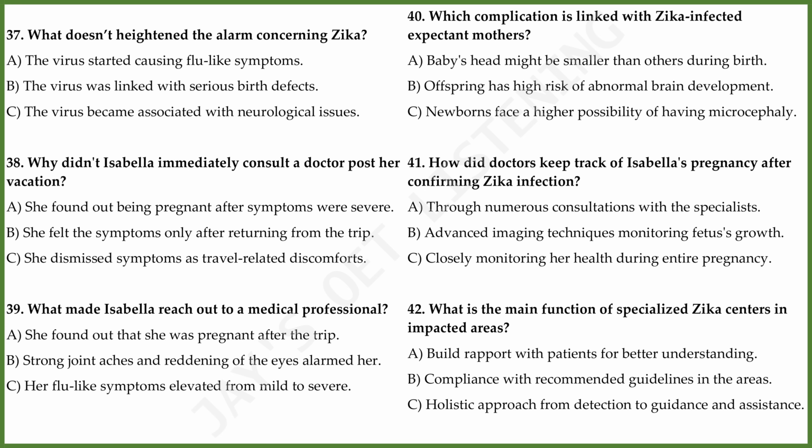Now, let's talk about Isabella. She was an adventurous young woman who loved to travel. During a trip to South America, she was frequently exposed to mosquitoes due to her love for hiking in tropical regions. Shortly after returning home, she began to experience mild flu-like symptoms, including joint pain and a rash. Brushing it off as a minor ailment from her trip, she didn't immediately seek medical attention.